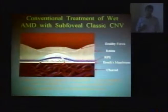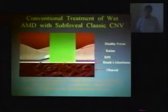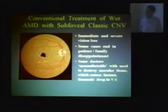What does treatment do to that? There's only one type of standard treatment, the MPS treatment, and that is very, very aggressive. It destroys half the fovea, or 80% of the fovea, or maybe the whole thing. That's the only standard treatment that people agree on. But it's very bad, because we end up with a central scotoma. The patient is not happy, the family is not happy, and the doctors are not happy. It's not a good idea.